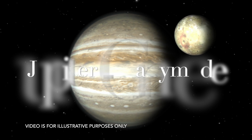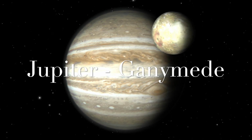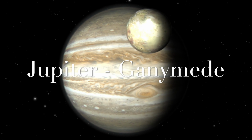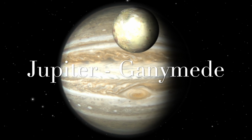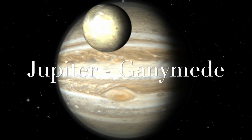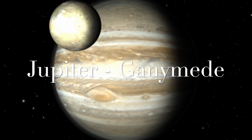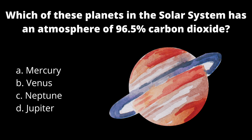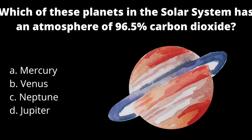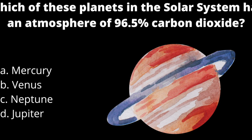The answer is Jupiter. Jupiter's moon Ganymede is the largest natural satellite in the solar system, and it is even larger than Mercury and Pluto. It's actually 26% larger than Mercury in volume, and this moon also has a thin oxygen atmosphere. Which of these planets in the solar system has an atmosphere that is made up of 96.5% carbon dioxide?